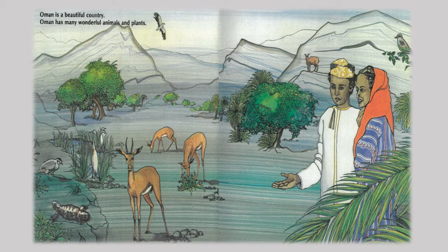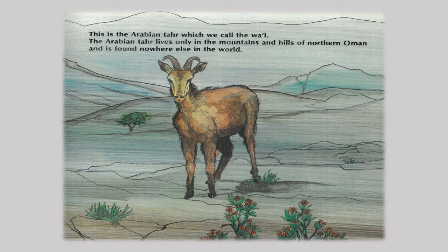Oman is a beautiful country. Oman has many wonderful animals and plants. This is the Arabian Tahr, which we call the wild. The Arabian Tahr lives only in the mountains and hills of northern Oman and is found nowhere else in the world.